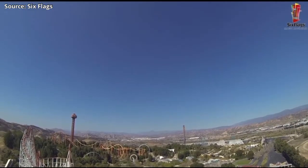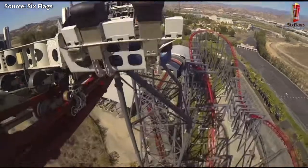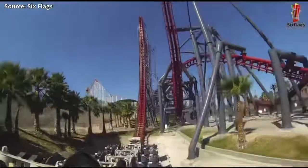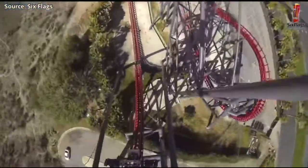As you dispatch from X2's station, you go into a slow left-handed turn and up your lift hill. As you listen to Enter Sandman by Metallica, your car starts bobbing up and down a little bit until you finally crest the lift and go into your first drop. You stare at this drop face down, making it one of the best first drops in the world, and at the bottom you even do a little flip, which sends you upside down.